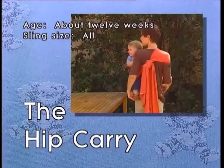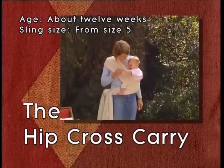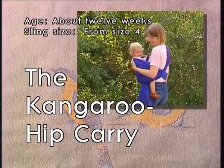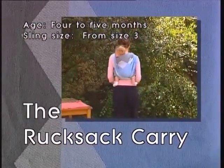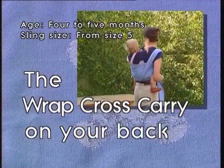Later on, you'll probably find it better to carry your child on your hip, or on your back. And in this way, you'll even be able to carry home a child of 3 who's worn out after a day's hiking.